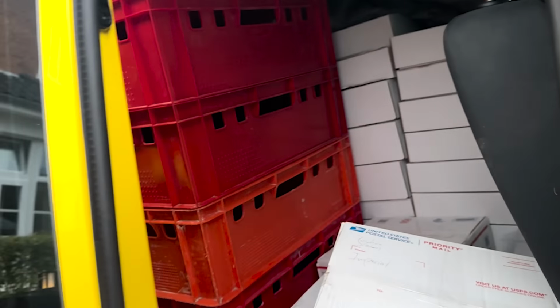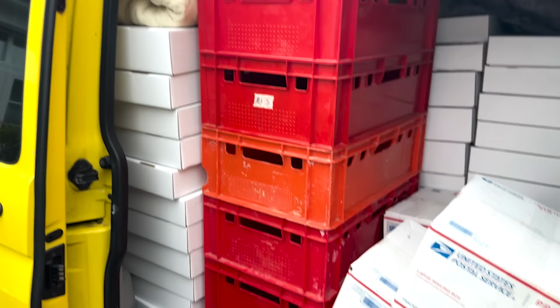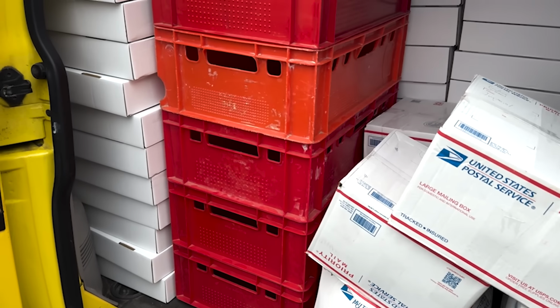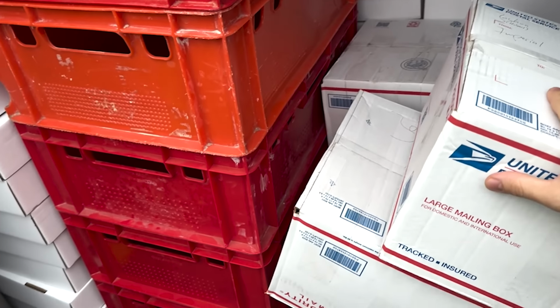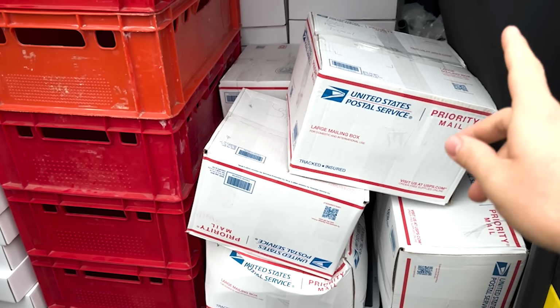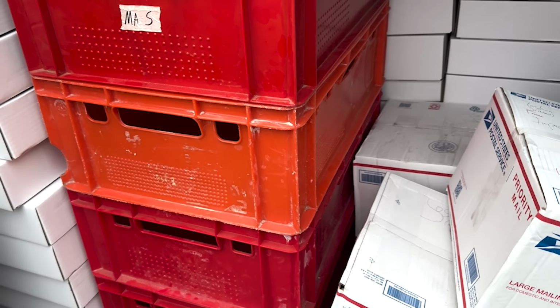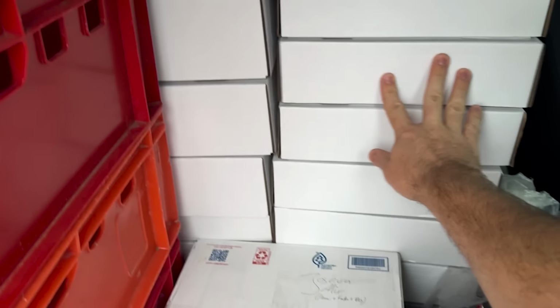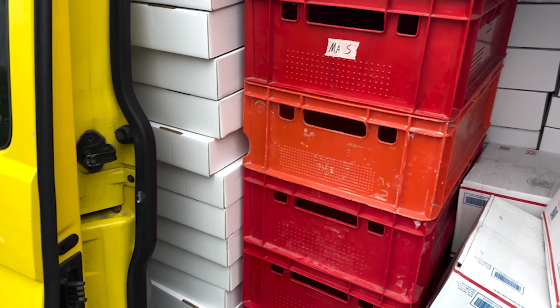So this is what my car looks like right now. There's a couple things going on here, because after buying the collection I'm also doing a couple more video cutting sessions with my videographer Clem. So this is some of the material that we will be cutting there from the Denver shipment. These are all empty boxes, so I have about 200 white flats in my car where we will be putting the collection in.